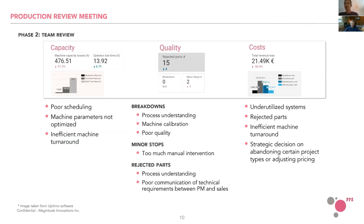And of course, sometimes those costs are very significant, and we have to understand what is our primary driver of cost and how to reduce those. Now, that is usually because of underutilized systems, rejected parts, again, inefficient machine turnaround, but sometimes there are inherent losses that we cannot fix. And when we have those inherent losses, the production manager has to take a look at what is going on and isolate it according to the material, the type of application, or the machine, and make a strategic decision on whether we should adjust the pricing for those kinds of applications or materials, or actually abandon doing those kinds of projects, right?